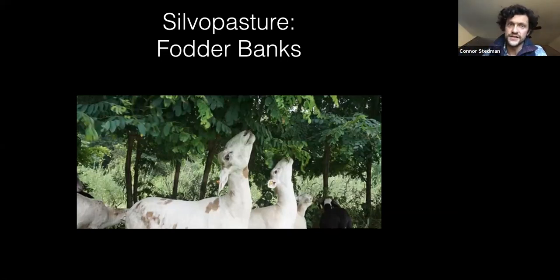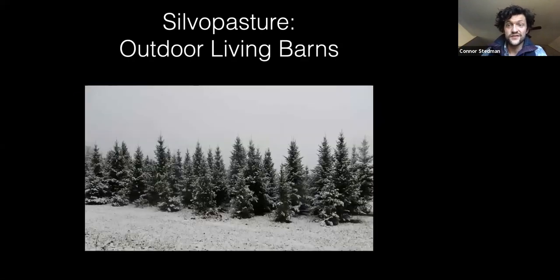This is a black locust. This is a black locust fodder bank in New York here for goats. This is a great multifunctional windbreak and silvopasture approach of outdoor living barns. So these are dense evergreen plantings that certain livestock have the cold tolerance to overwinter in, rather than overwintering in a barn.